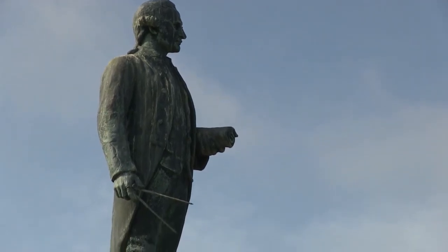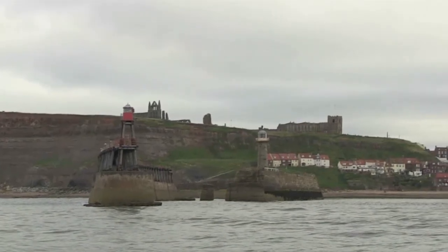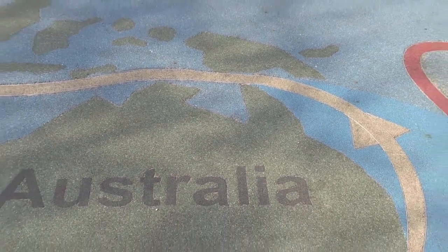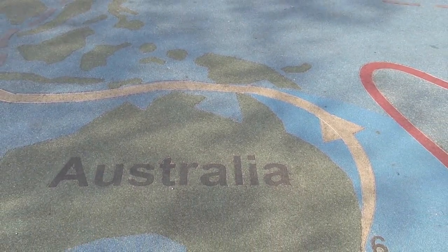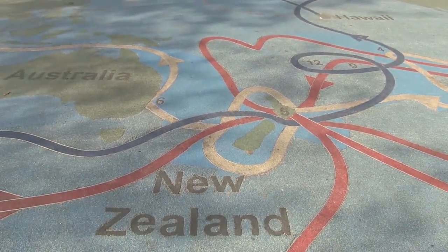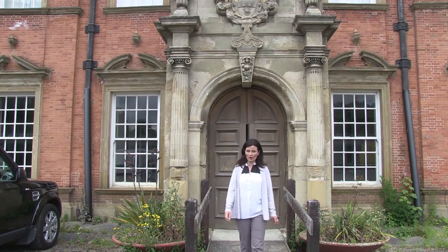Captain Cook left Middlesbrough at an early age in the mid-1700s. Cook made detailed maps of Newfoundland prior to making three voyages to the Pacific, during which he achieved the first recorded European contact with the eastern coastline of Australia and the Hawaiian Islands, and the first recorded circumnavigation of New Zealand. Our tour of iconic structures starts with Acklam Hall.